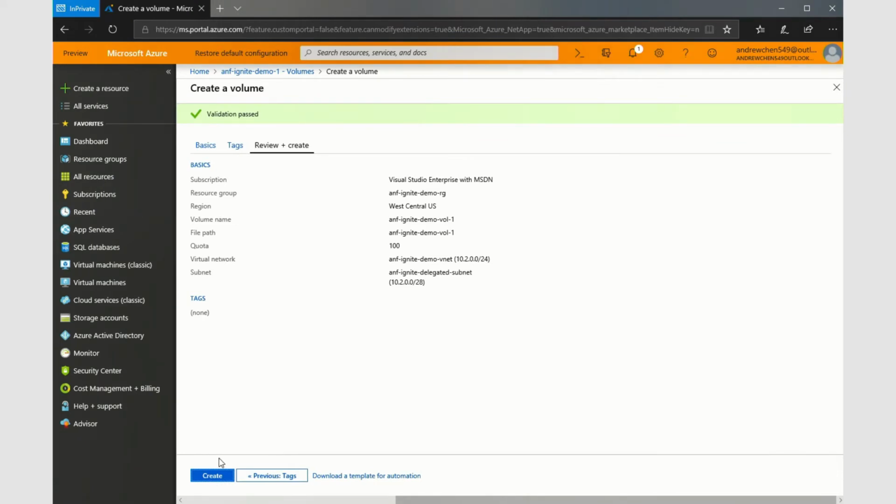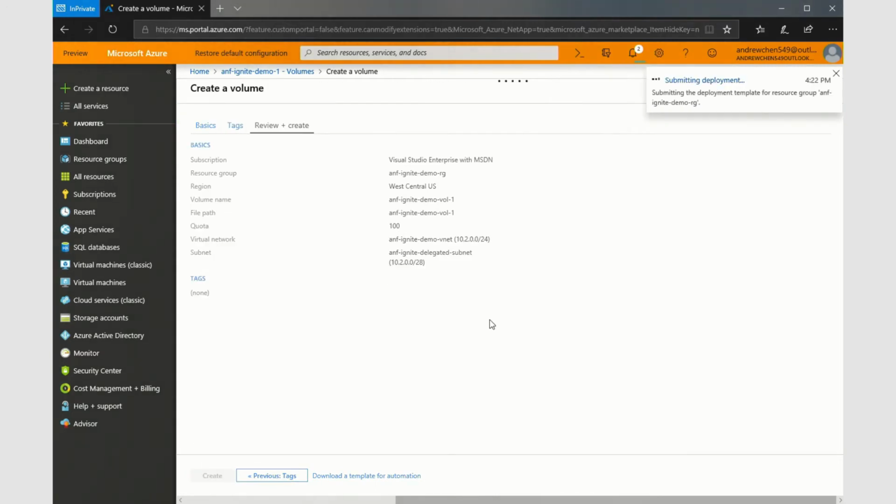Now, what's happening in the background, again from the diagram if you recall, is the Azure Network resource provider creating a secure network path, creating a virtual NIC inside that delegated subnet so that you can have a secure path to talk to your data volume.